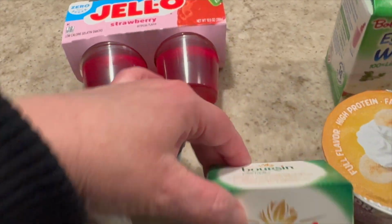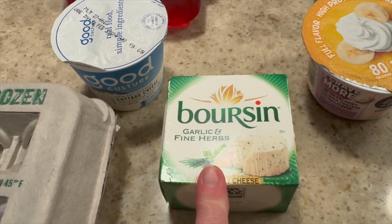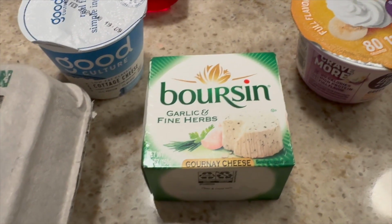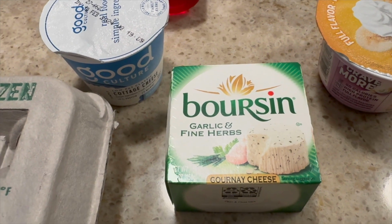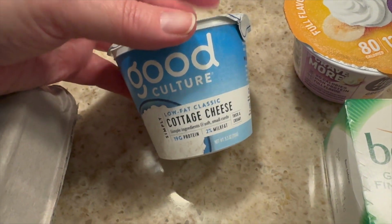And then here's the famous Boursin. Oh, I'm so excited about this meal tonight. I'm about 99% sure I'm going to film that, so stay tuned if you're interested. It's Boursin chicken. Not very many ingredients, really simple. But another thing of the cottage cheese that I like.